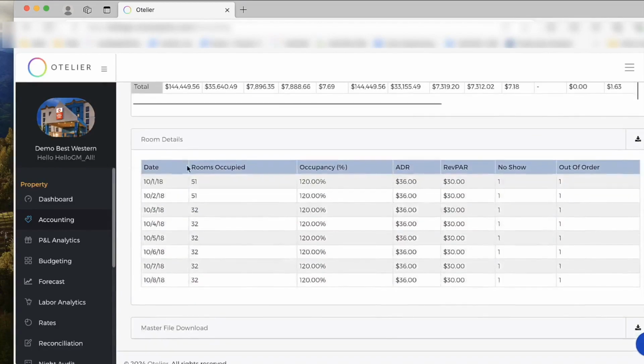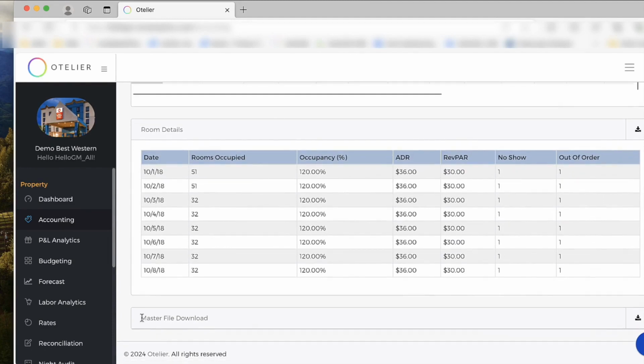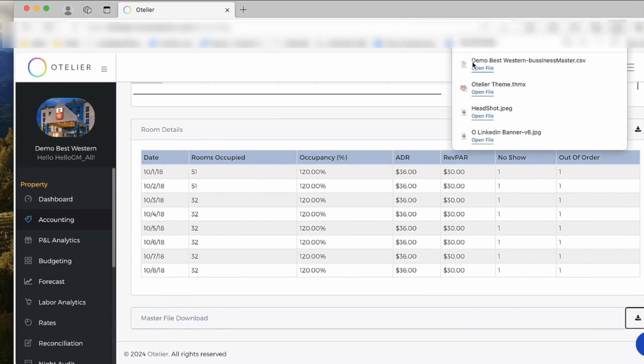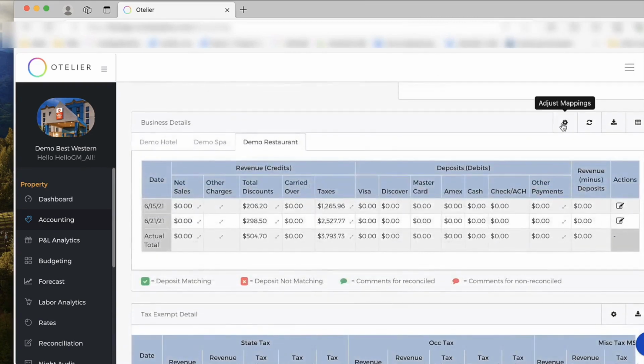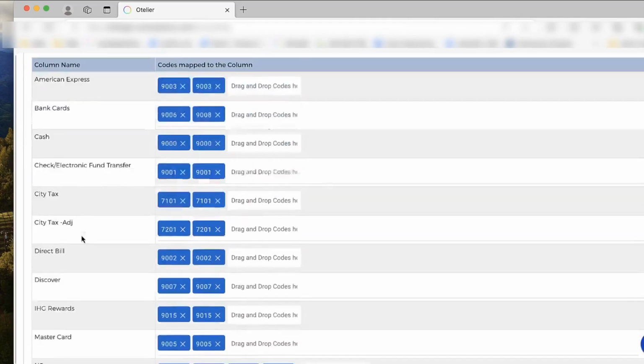REC can both take in and journal your statistics for the day, as well as there's a master file download where you can grab all of this data in a CSV and use it as necessary for whatever downstream processes you may have. There is a simple mapping workflow that allows you to map any codes in your systems, including the PMS and POS system, over to REC.